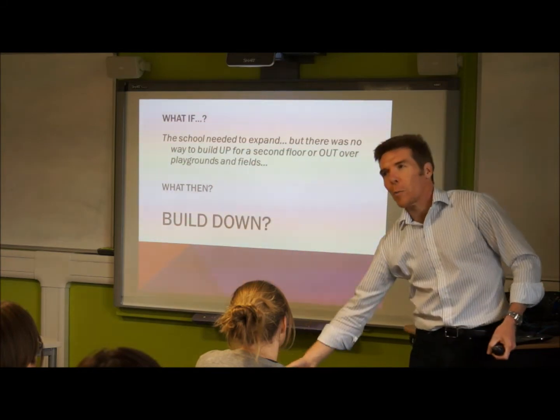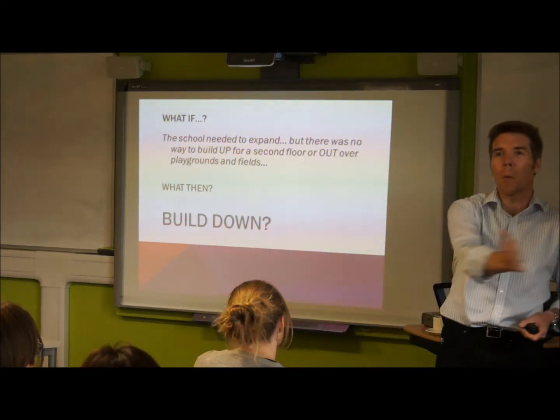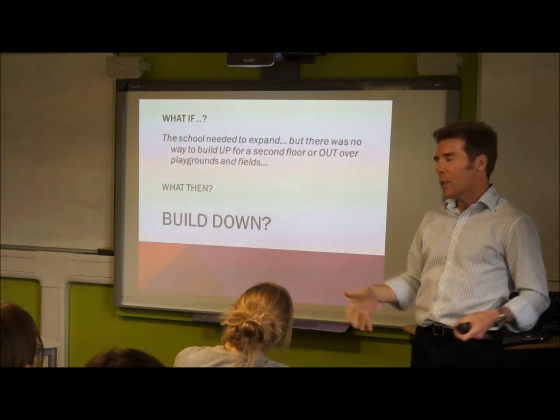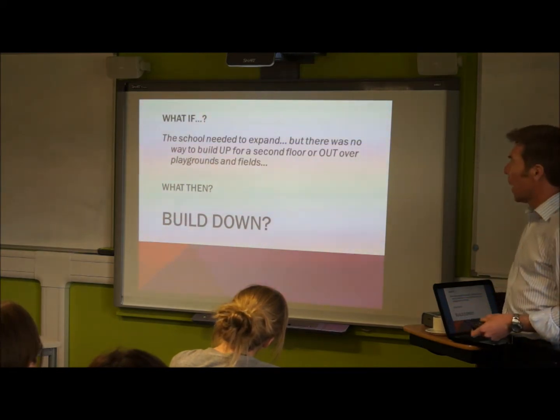There's an unlimited amount of space going down. So we imagined this scenario where you can carve the top turf off the school field, dig it out, plant down your concrete walls and everything else, and re-engineer the school.